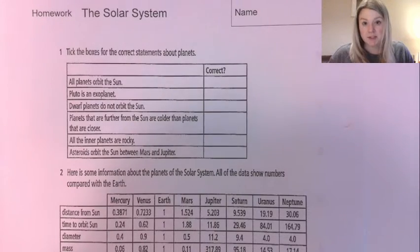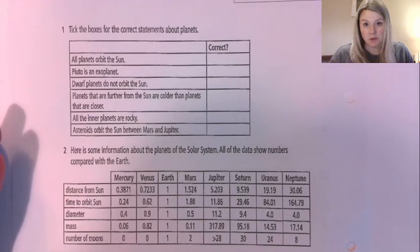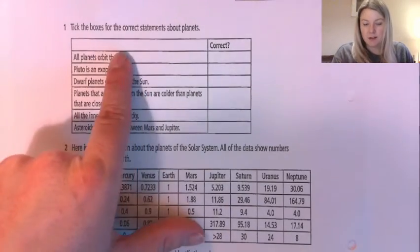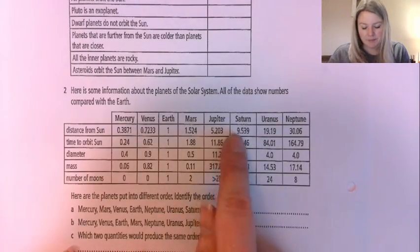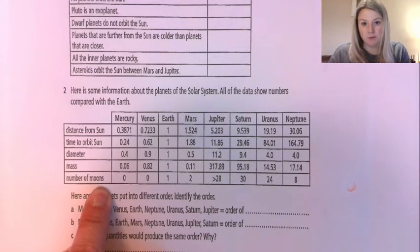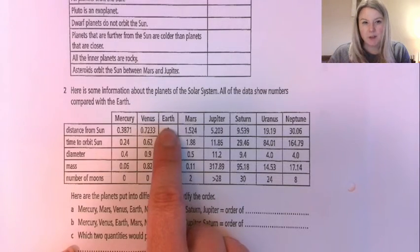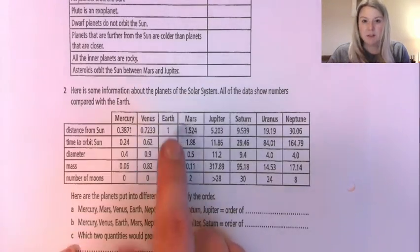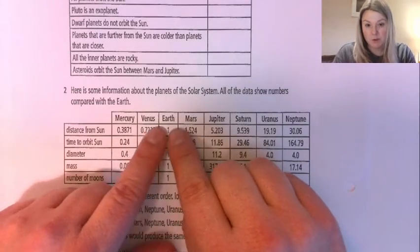Okay, so once you've got that done, then on page 148, there are a couple of questions for you to do. So this is just true or false. And then this one here has a table with a bunch of information about the different planets in it. So the distance from the sun, the time to orbit the sun, diameter, mass, and the number of moons. Now, they're done in a funny scale. So everything's done in comparison to the Earth. So the Earth is going to be 1 for them all.